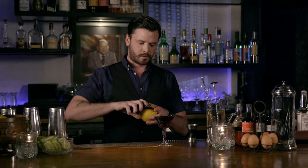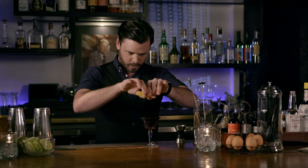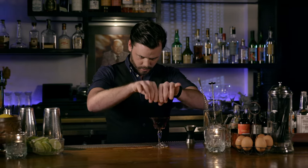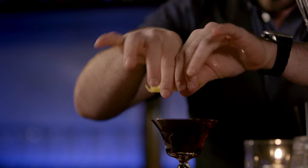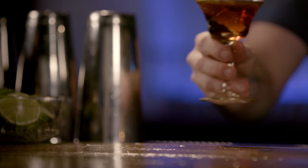We're gonna garnish this with an expressed and rested orange peel. Squeeze the top, it's like a miniature oil spill. They say one drop of oil can cover thousands of square miles or hundreds, I'm not sure. Same principle applies here. And the peel. And here we go, this is The Mistress.